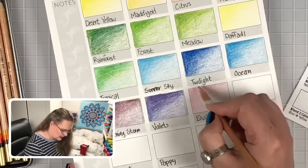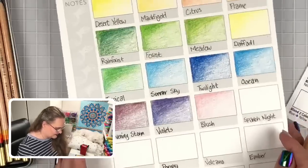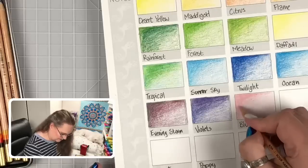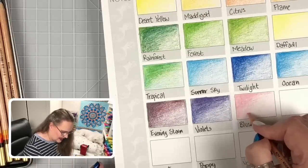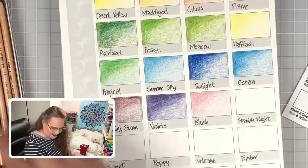Jackie thinks the Evening Storm would look great coloring steampunk pages. Oh yeah, that's totally that feeling. And Angela loves hers with flowers and mandalas. Mm-hmm. I like it when the tools kind of inspire you to do something different too.